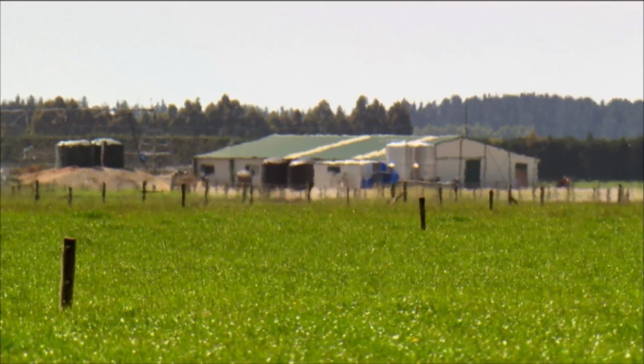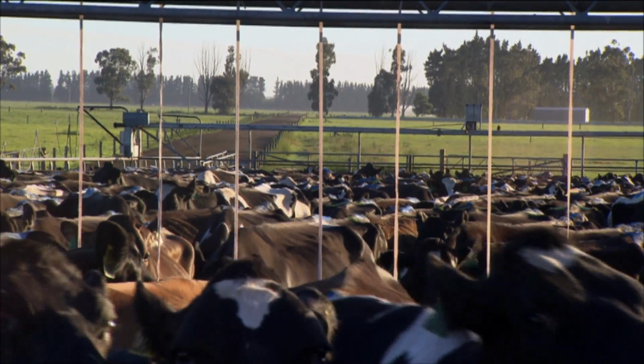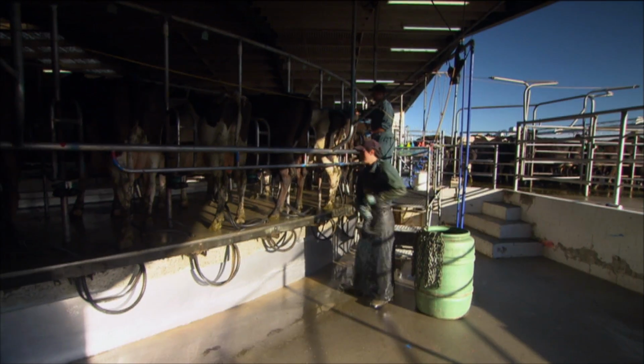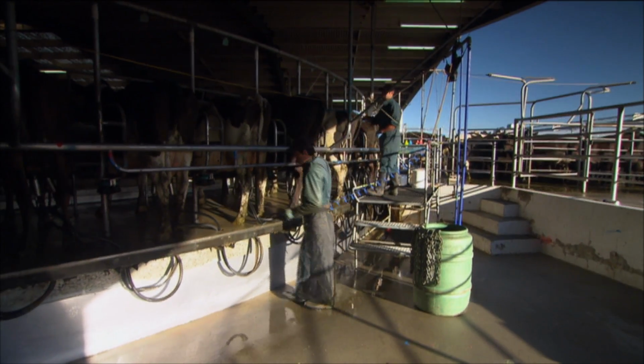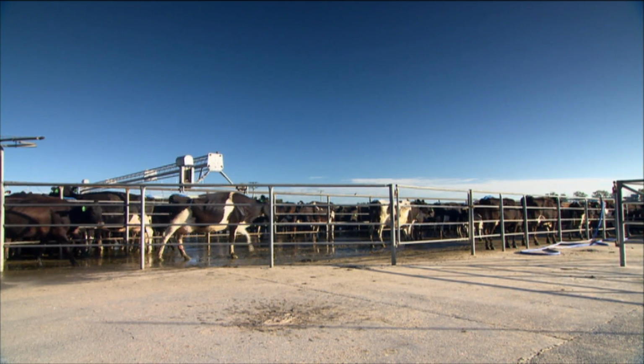We run a staff of 16. There's 2 teams of dairy guys, and then there's a dry stock team as well. I've got largely South Americans working for me. In fact, 3/4 of my staff are South American. They have a good work ethic. They're here primarily to make money, I guess, but also to make a life for themselves.